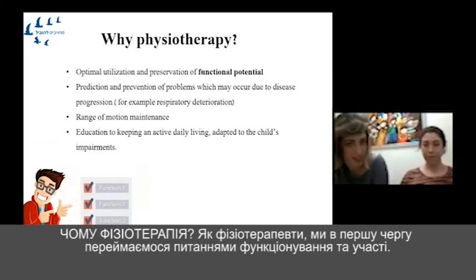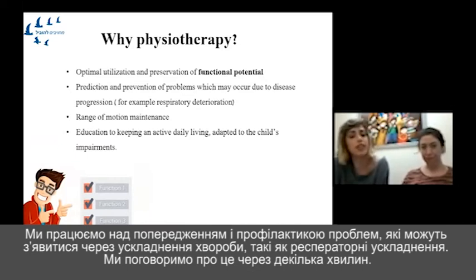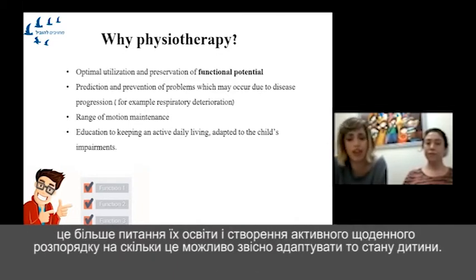So why physiotherapy? As physiotherapists, we're all about function and participation. So it's very important for us to help the child reach the maximum functional potential and help him preserve that function. We'll work on prediction and prevention of problems which may occur due to the deterioration of the disease, such as respiratory deterioration. We'll talk about it in a few minutes. Of course, range of motion maintenance. In the beginning, it's mostly the ankle joints, and after, when the disease progresses, other joints. And also during the entire time, we know the families and we go with them and give them information. We're all about educating and instructing them to keep an active daily living as much as possible, and of course adapted to the child's impairments.